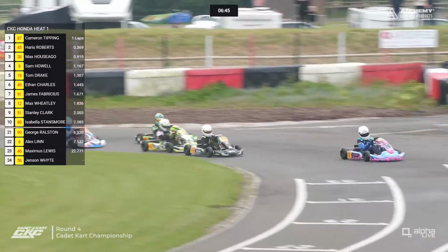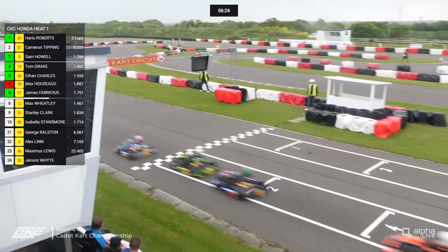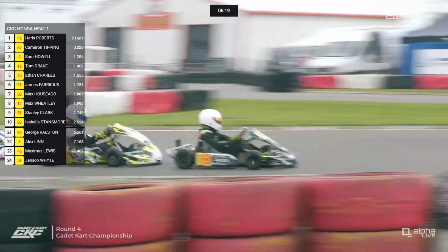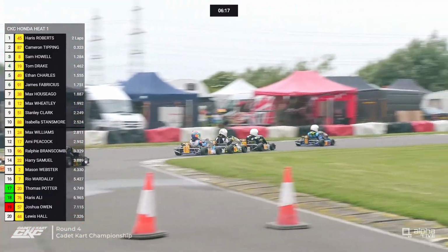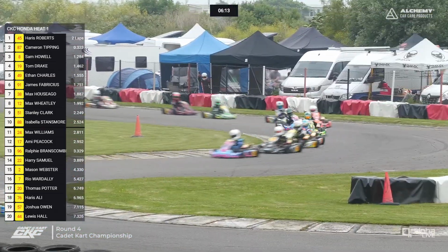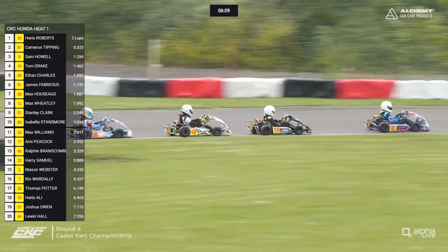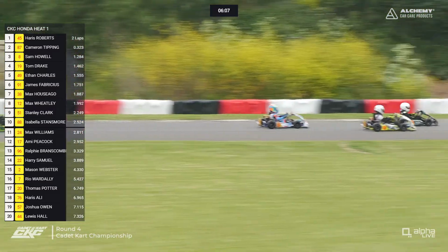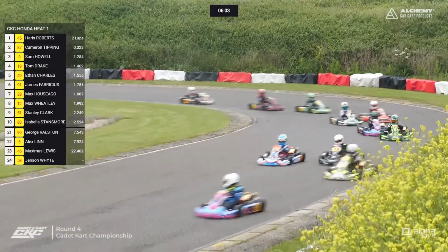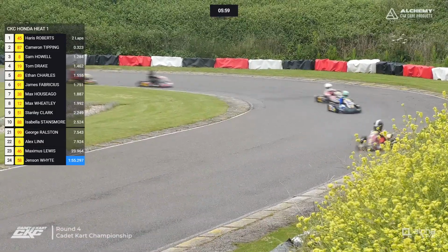They're going to have to sort it out, and Housego's going to get hung out to dry there on the outside as Fabricius comes back down the inside and back up into 6th place. Harris Roberts now then leading the way from 5th place. Fabricius, who was alongside Roberts on the opening lap, is struggling to get through the traffic here. A driver that we would expect to be running right at the sharp end, and I'm sure we will see that at the end of the day, as Ethan Charles gets down the inside into the hairpin, and Fabricius looks to take full advantage of that as well.